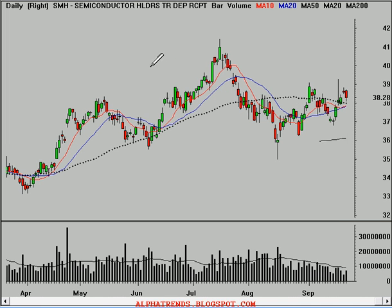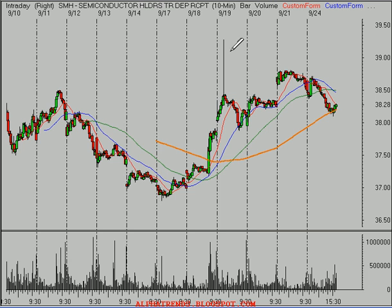The semiconductors failed to hold on to the level that I was hoping would act as support. That was about that 38.40, 38.50 level. It came down towards that level on Friday. It looked like it was going to bounce from that early on this morning. Instead, it did bounce and then failed. Then the market came down right to that rising 5-day moving average.